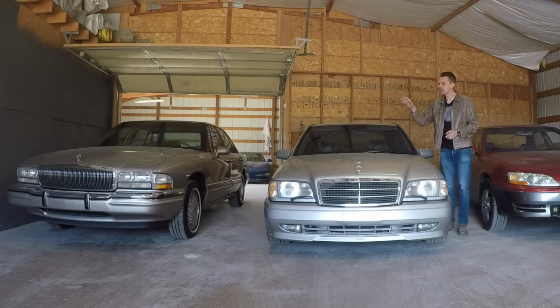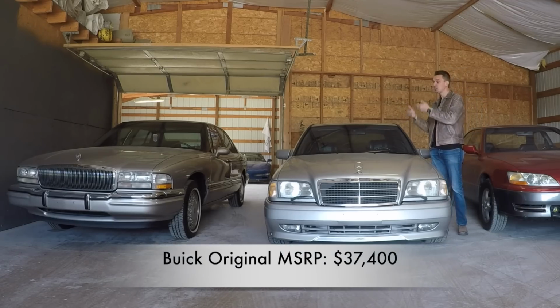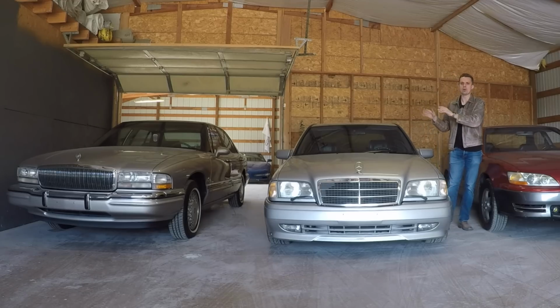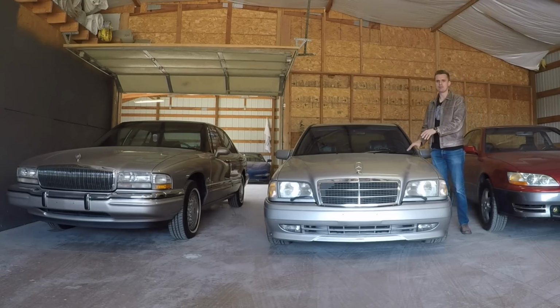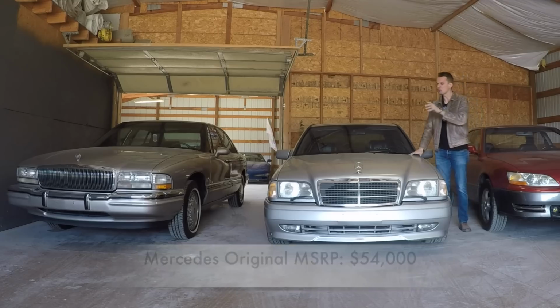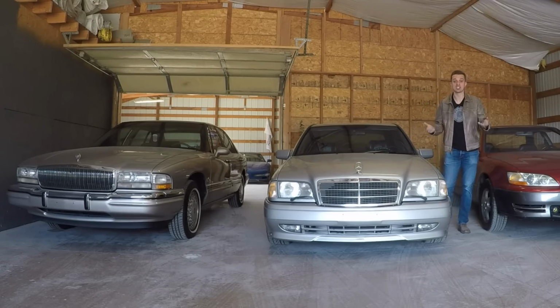Next is my 1996 Buick Park Avenue, which was the only year of this body style to have the Series 2 3800 V6, putting out 240 horsepower, which would launch this land yacht to 60 at a respectable 7 seconds. Then there's my AMG, with its punched-out inline 6 that was hand-built by AMG, putting out 268 horsepower and sending this sedan to 60 in only 6 seconds.